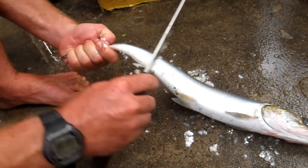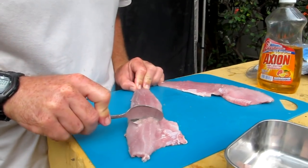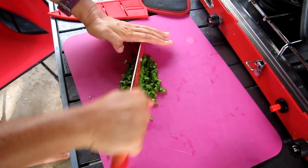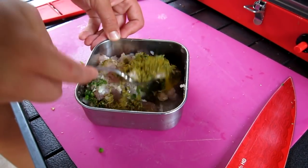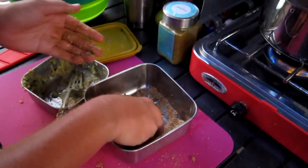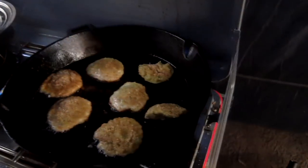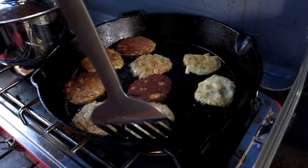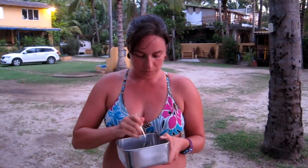So we know this is called a ladyfish. At least we're pretty sure that's what it is, thanks to the internet. And it is traditionally used as a bait fish, which is what we nearly used it as, just based on its appearance. But we're going to try to make fish cakes. You like the ladyfish? These are good cakes.